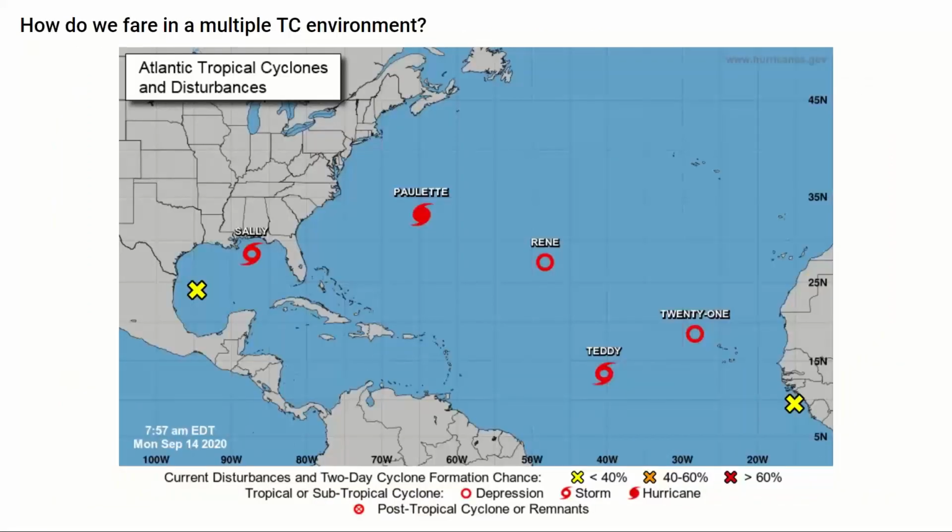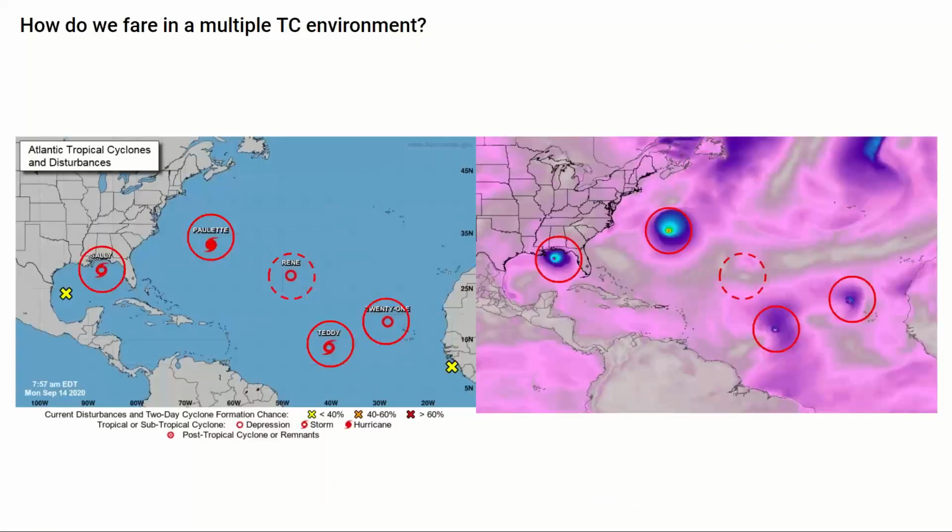So how do we fare in a multiple TC environment? This is from earlier this year, around September, when there were 5 tropical cyclones, 4 of which NHC was issuing advisories on, with 2 X's denoted as potential areas, which eventually did develop into tropical cyclones. So this was a fun test case because we ran feature matching on this date time cycle, and we returned 4 tropical cyclones. We returned results for Hurricane Sally and Paulette. I actually believe Sally was a tropical storm at that point. Tropical Storm Teddy and TD21, which I think turned into TS Vicky.